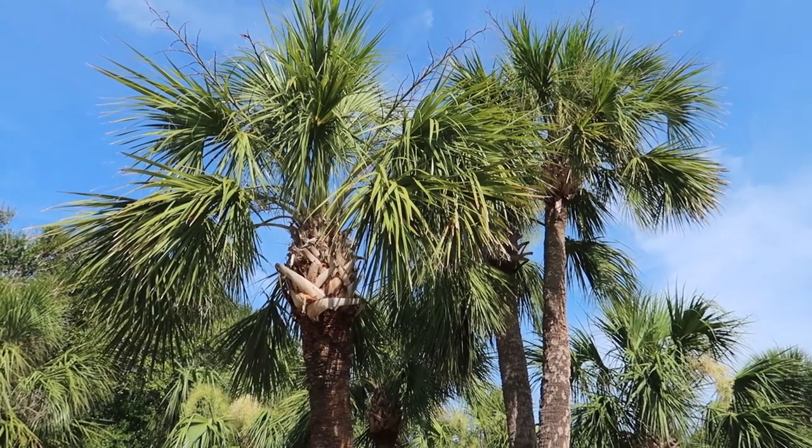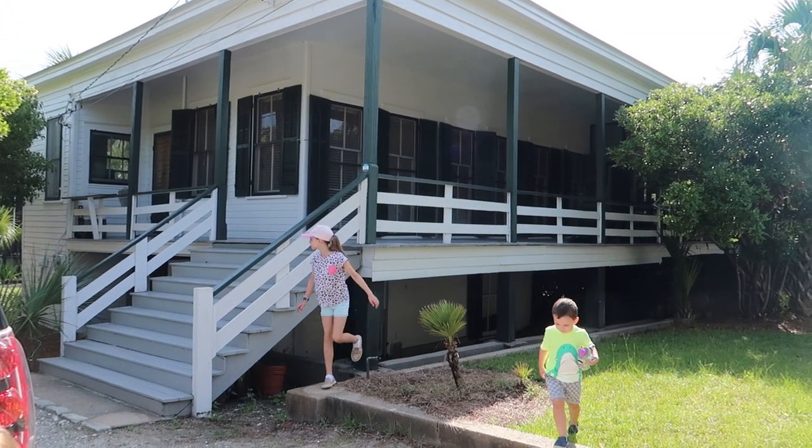And today our family is in Tybee Island, Georgia. We're getting away for a little vacation, trying to get in a little bit of beach time, and we thought we might as well try out a new area that we've never been to before. Tybee Island is just outside of Savannah, Georgia. We've never been to either place, so let us show you around our place that we're staying in real quickly, and then we're gonna take you on a fun adventure today to go meet some dolphins.